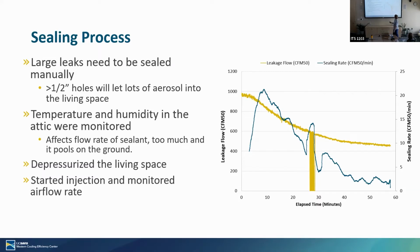But this graph we're looking at here, the yellow is the leakage airflow at 50 pascals, and the x-axis is time. So this whole process took an hour. Blue is the sealing rate, so how much CFM reduction we're getting every single minute. So it's pretty much a derivative of the yellow line. Ignore the mess in the middle. I think we're just messing with our equipment at that point.